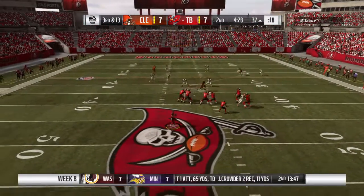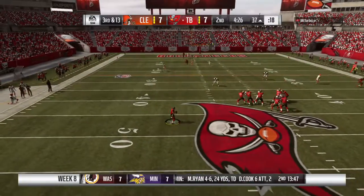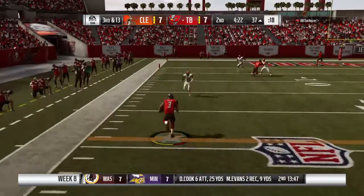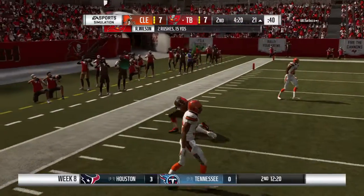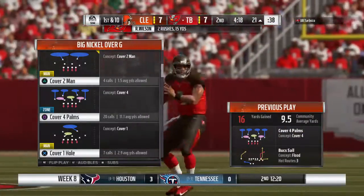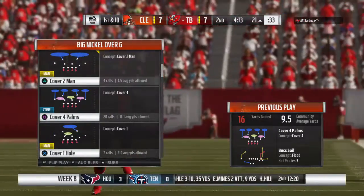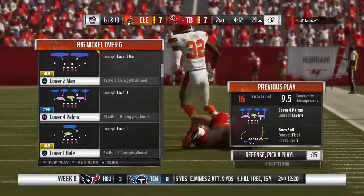Third and long, it's Wilson. Dancing to his left. He can run for it, and he will. And avoids the contact by sliding. The rushing numbers for Wilson may be down from earlier in his career, but he's still a threat to go, showing it there, picking up the 1st down.